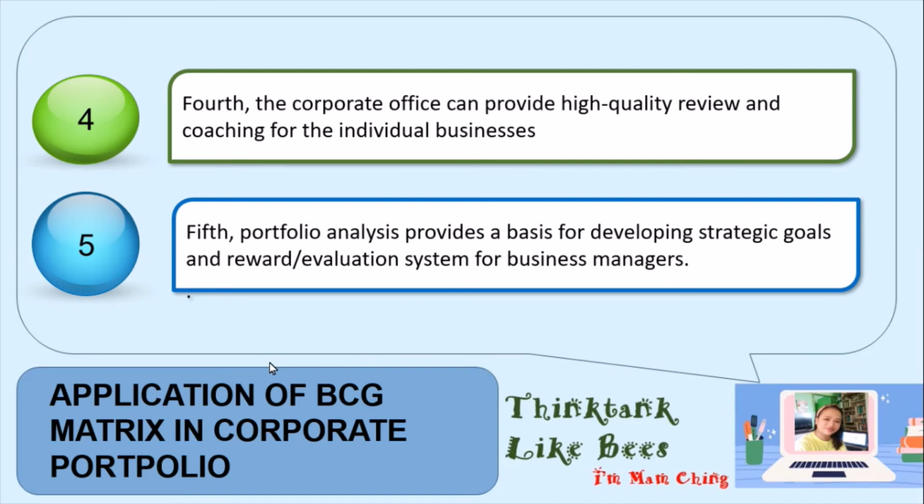Cash cow managers understandably would be rewarded more on the basis of the cash that their business generates than would managers of stars businesses.